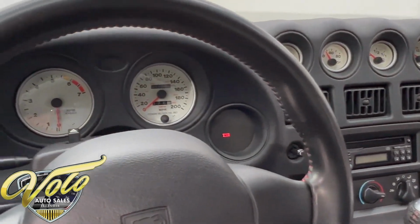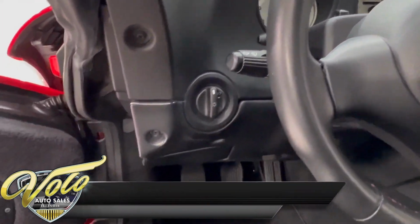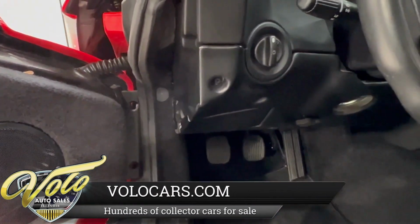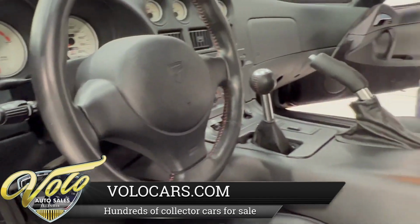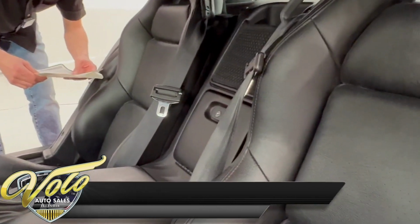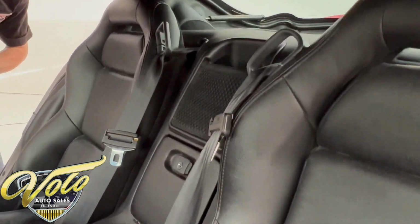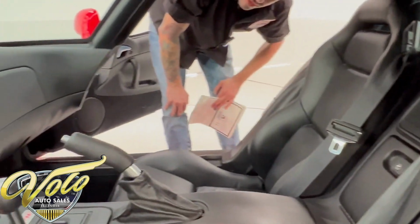Everything works. Alpine stereo, that's in working condition. It does have AM, FM, and a CD player on it. And this one does have air conditioning. Take a look at the dash. It has rolled just over 11,000 miles on it.